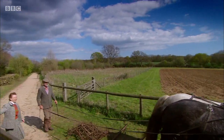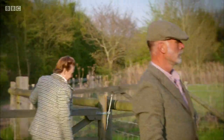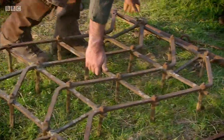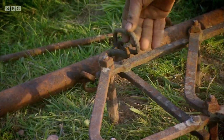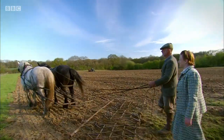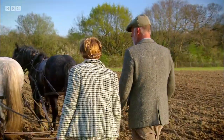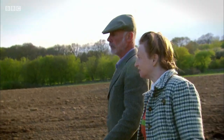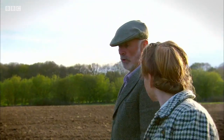Local farmer Robert Sampson has brought his horses to harrow the ground, breaking up and levelling out the soil to embed the seeds. Whoa! I didn't ask anybody to move. Come here, come here. Those are good-looking beasts. Good little mare. They're not Shires, though, so what are they? These are British Percherons. You know, a compact, powerful horse, capable of all farm work, and you could trot them to town if you wanted.